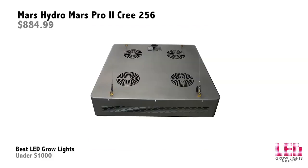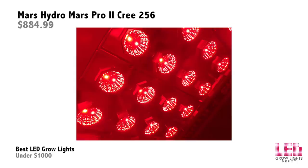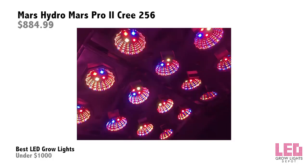The 256 high output Cree LEDs are rated at 100,000 hours, which is about 20 years on a 12-12 cycle. The Pro 2 Cree contains blue, some green, deep reds, and IR light. The spectrum is designed to target the plant's photosynthetic peaks without any wasted energy. The aircraft-grade aluminum heat sinks and dual ball-bearing cooling fans help keep the unit cool while running at high efficiency.